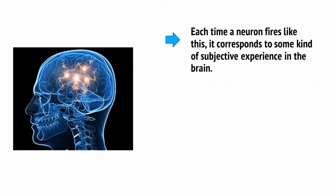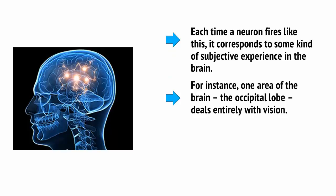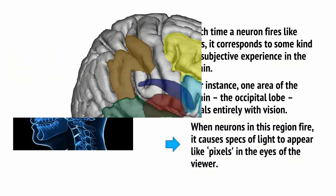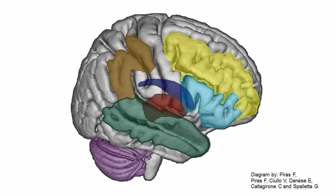Each time a neuron fires like this, it corresponds to some kind of subjective experience in the brain. For instance, one area of the brain, the optical lobe, deals entirely with vision. When neurons in this region fire, it causes specks of light to appear like pixels in the eyes of the viewer. Meanwhile, other neurons might make us remember a specific event, experience a smell, move a finger, or fall asleep.